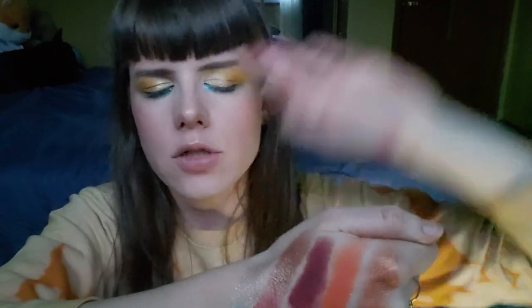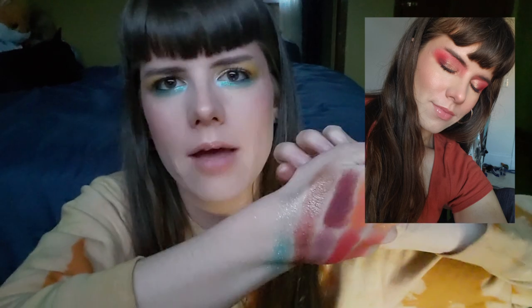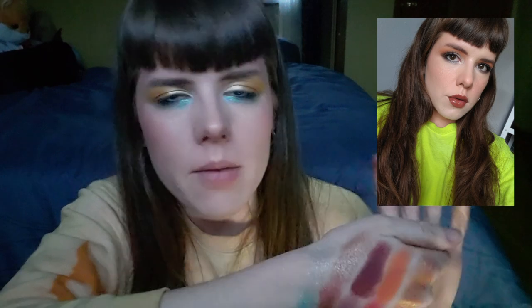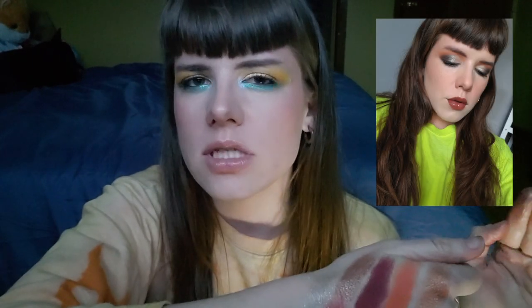When this shadow first rolled in, I didn't really like it because it was so flaky. With both of these shadows, there is fallout risk. That is for sure. But once I got used to working with them, especially Shockwave, I came to really appreciate it. I use Shockwave a lot in the inner corner, on the brow bone, as toppers on its own to contrast really well with dark looks.